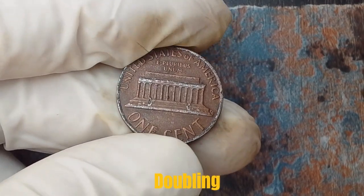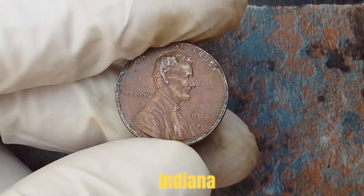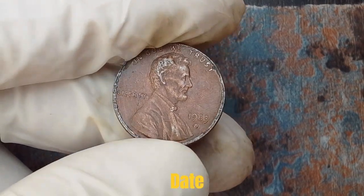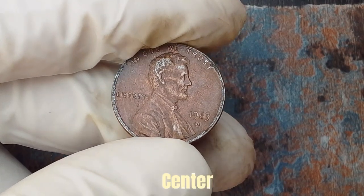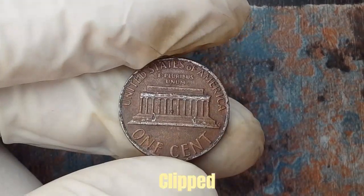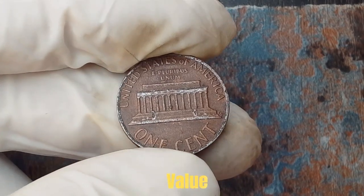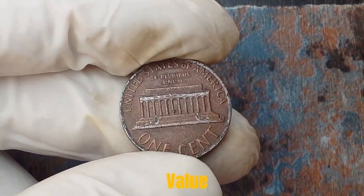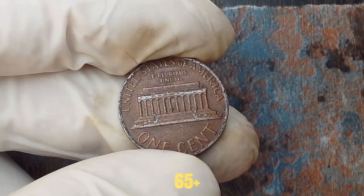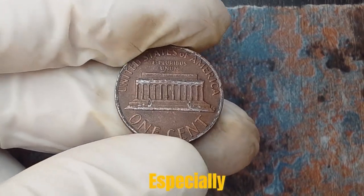Check for doubling. Use a magnifying glass or coin loupe to inspect the words Liberty, In God We Trust, and the date, 1983, for any doubling. Look for mint errors: off-center strikes, die cracks, clipped planchets, and reverse doubling can all increase value. Assess the condition. The higher the grade, the higher the value. Coins graded MS65 Plus by professional services like PCGS or NGC are especially desirable.